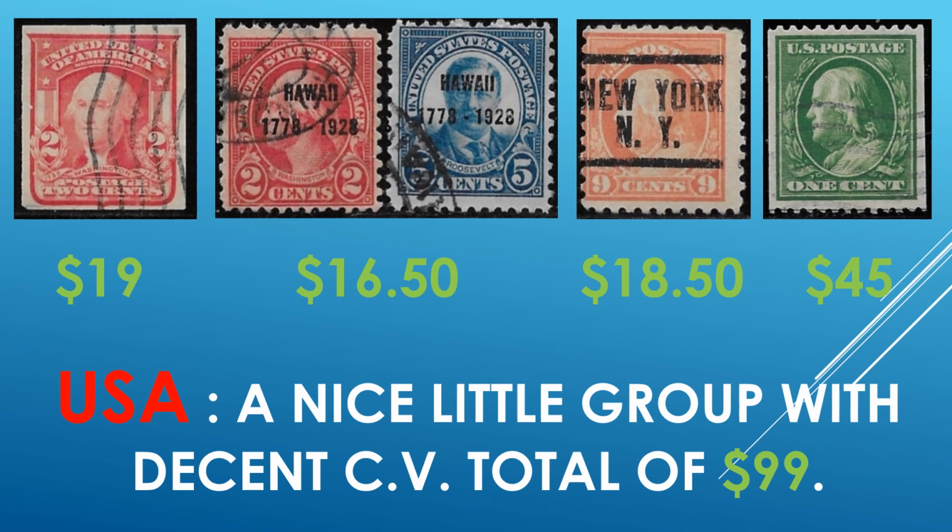USA, also a nice little group with a decent catalog value totaling $99. The nicest stamp is the perforation 12 coiled stamp, the 1 cent right here, which catalogs a nice $45. And the stamps in themselves, all of them actually, are in relatively good condition.